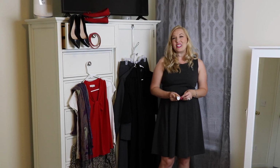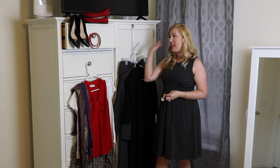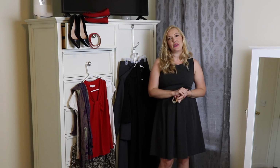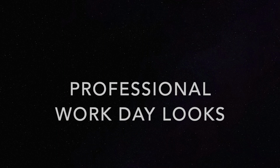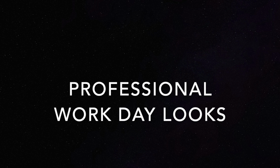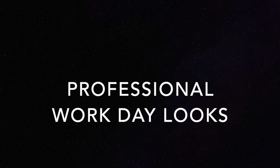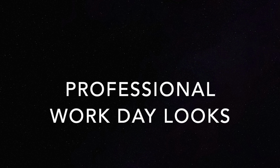Now, let me show you the 20 different looks that I have created with these pieces, and then I'll be back to show you how I would pack it all up. The first category, and arguably the most important, is business professional workday looks. These 11 pieces can create 4 different polished and professional looks relying on the charcoal gray suit as the workhorse.